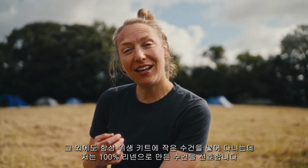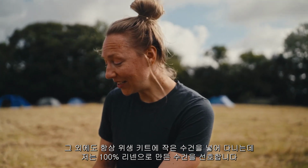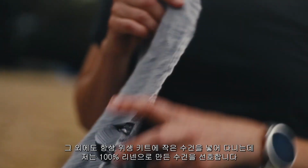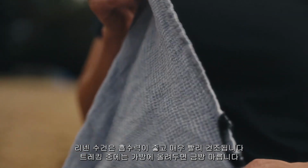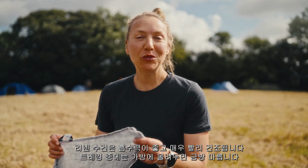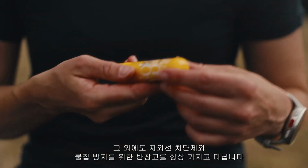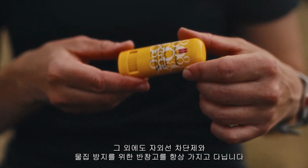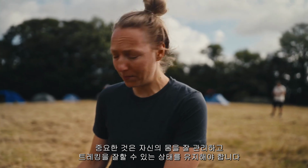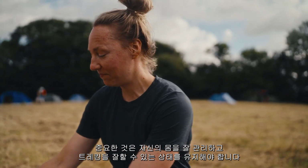But other than that, I always keep a small towel in my hygiene kit, and I prefer to use one in 100% linen. It will absorb water super quick, and it will also dry as quick. I just put it outside my bag when I'm trekking and it will dry in a kick. But apart from that, always keep some sunscreen, some band-aids for blisters. It's all about taking care of yourself and making sure that your body is good for trekking.